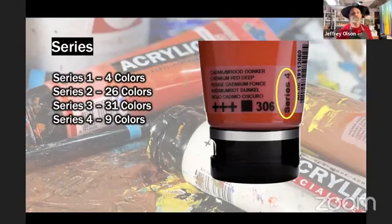And you can see in the Expert line, we have 9 of those. Actually, there are 10 of those now, of the series 4, 31 of the series 3, 26 of series 2. So the bulk of the colors are in that 2, 3 range. And then we have 4 series 1, which are the whites, blacks, and a couple of the earth tones.